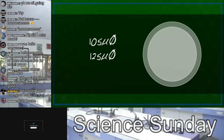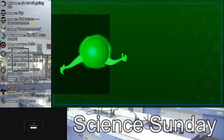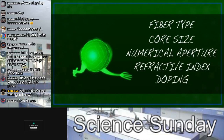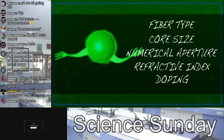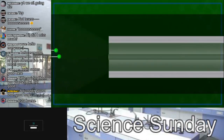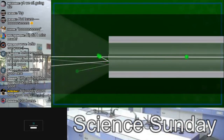Even though we know we can send light down a fiber, there are many variables that come into play. Fiber type, core size, numerical aperture, refractive index, and doping all contribute to expand the range and possibilities of light propagation. However, we strive for single mode, remember? Launching light down a single mode fiber is difficult and the light source is expensive. How can we strike a balance between power, efficiency, and economy?